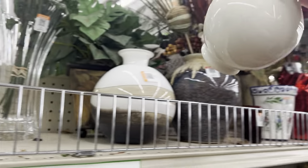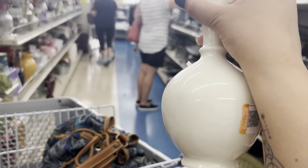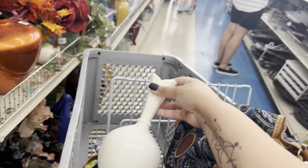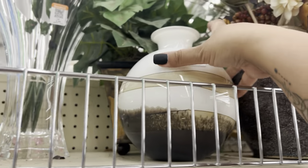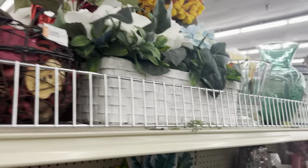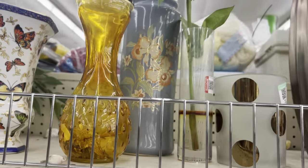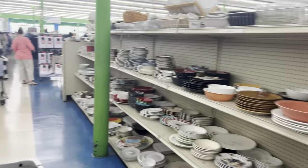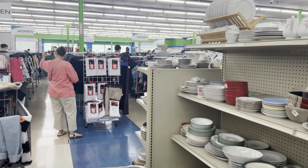This is a nice little plain vase. It's a Lenox bud vase. They want $5 for it. It's kind of plain for my taste. I'm not a big fan of Lenox, but it does sell well, so we're going to try that out. And then let's see over here if there are any special types of vases.